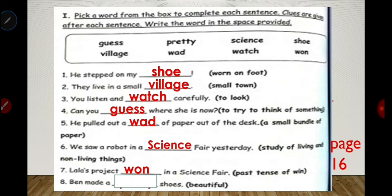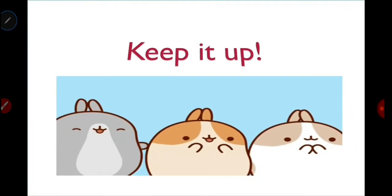Number 8. Ben made a blank shoes. It means beautiful. What's the answer? Very good. Ben made a pretty shoes. It means beautiful. Keep it up.